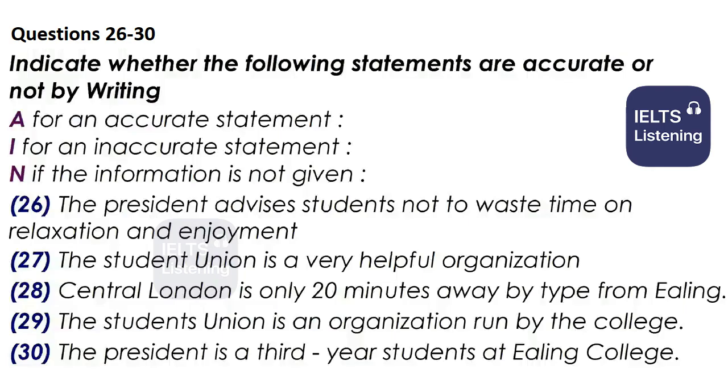Please remember, while you're at Ealing, that going to college is not just about education. Make sure you enjoy yourself as well, because believe me, time will fly once you're here.